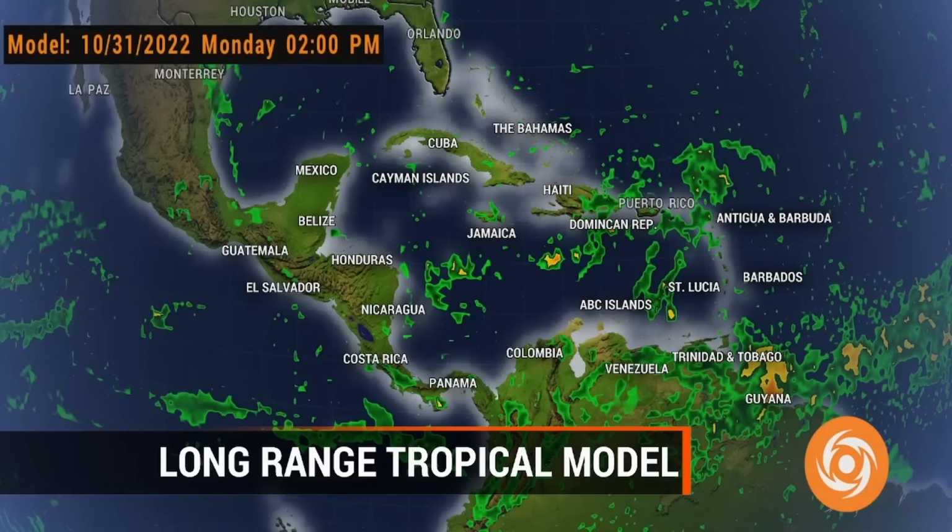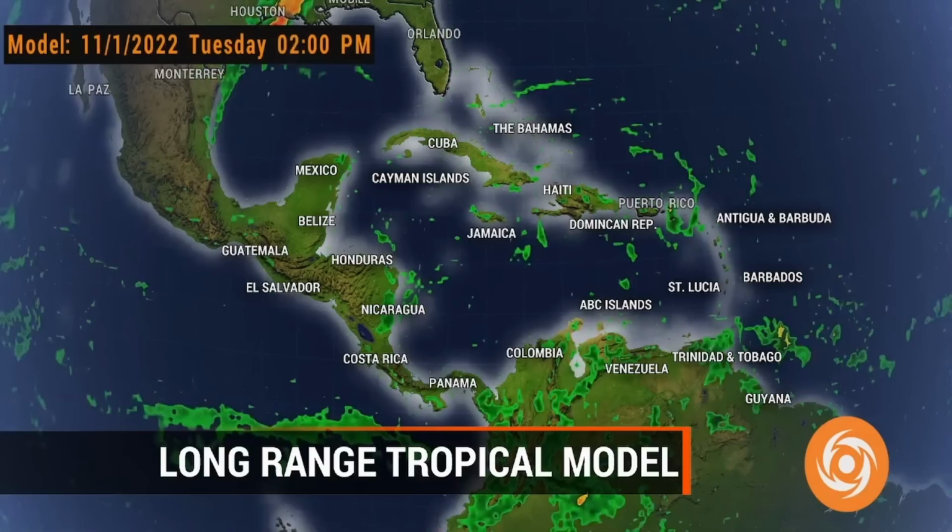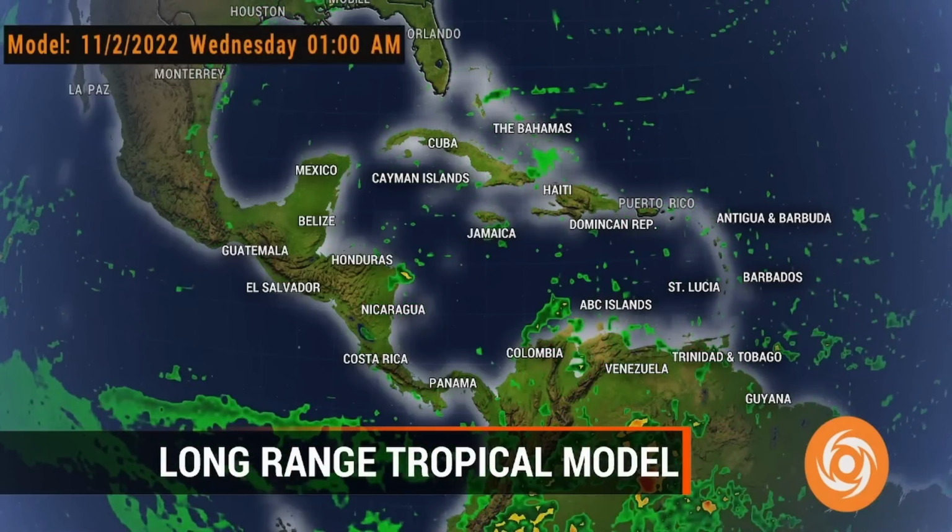Now look at this. This is Monday afternoon. This model's not showing an organized system. It's still showing that rain pumping into our southern zones, but the system would be somewhere near Haiti, south of Haiti, and then kind of moving to the west. This is when it could get caught up in some wind shear and not fully develop. So let me take you out in time further. Let's stop the clock here.